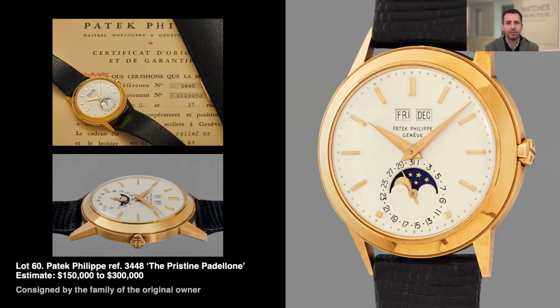The watch has never been polished and it was hardly ever worn. Really incredibly preserved example, complete with the certificate of origin and original box. It comes from the estate consigned by the descendants of Dr. Theodore Rubin, who was a prominent American psychiatrist, the author of 25 books on the subject. His books inspired 2 films, one directed by Oprah Winfrey, and he's also known for having coined the term comfort food. The estimate is $150,000 to $300,000.